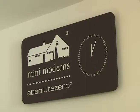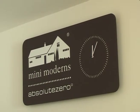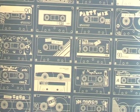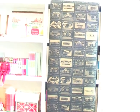We're Absolute Zero Degrees, and our product brand is Minimoderns. We started Absolute Zero Degrees, which is a graphics and branding company, in 2001, and Minimoderns came along in 2004.